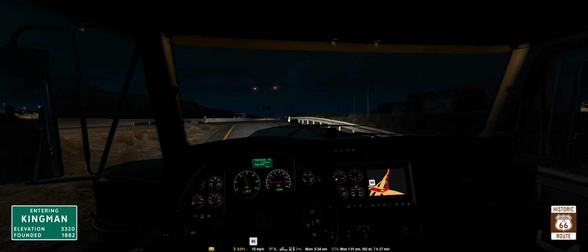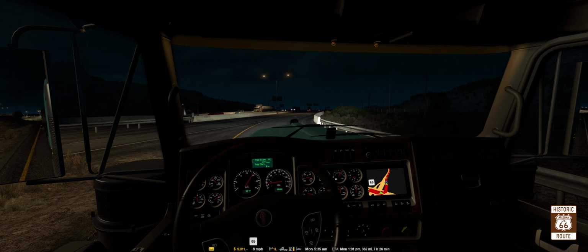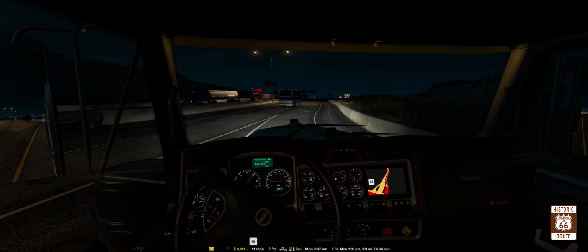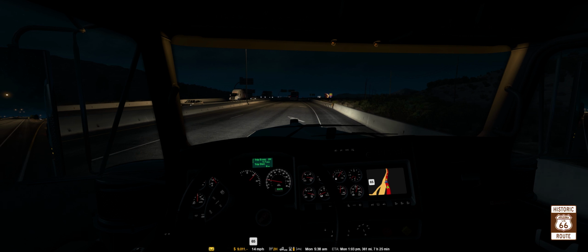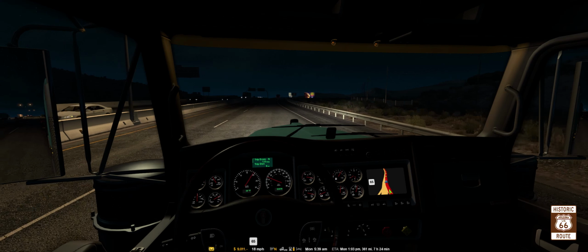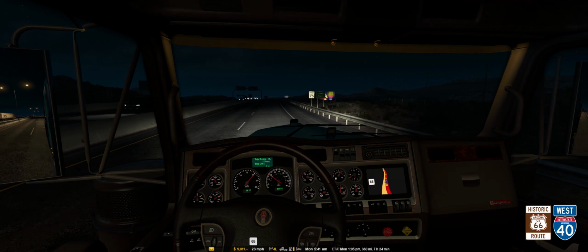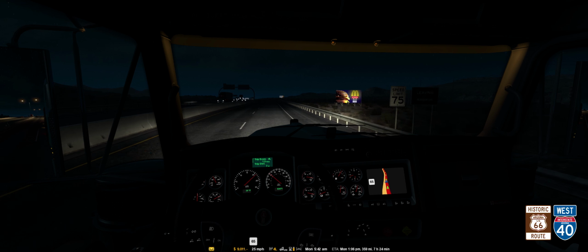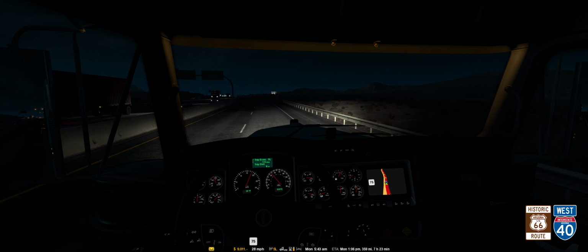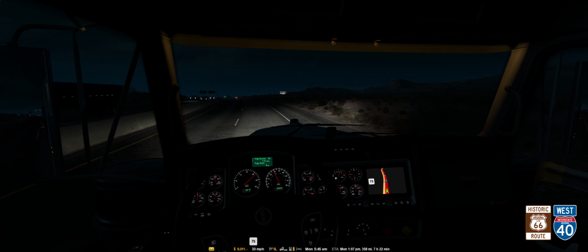Got a massive load here. Are we gonna be able to make it up the ramp? Get back in first. Really gonna need all the gears on this job. 123,000 pounds, by far the biggest load I've ever driven in American Truck Simulator. I'm gonna be curious once we hit California to see our weight when we stop at the weigh station.